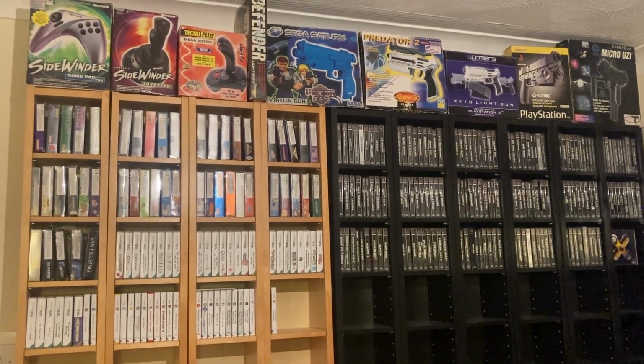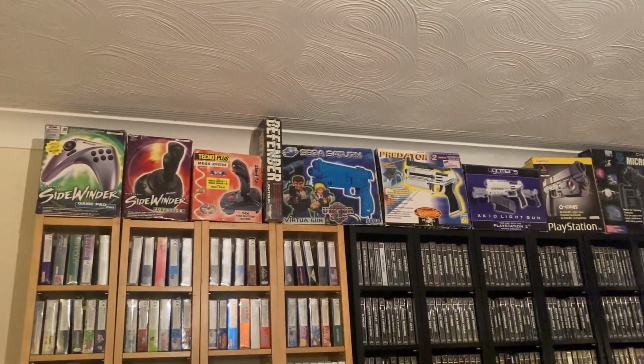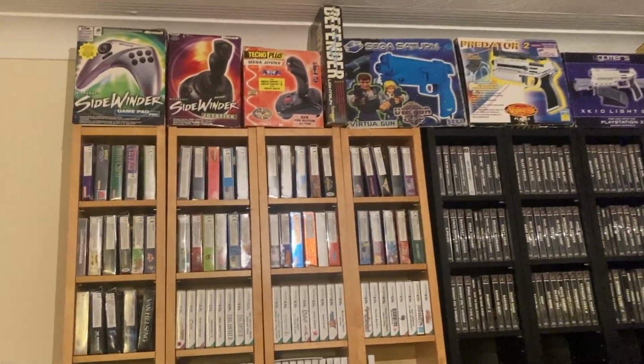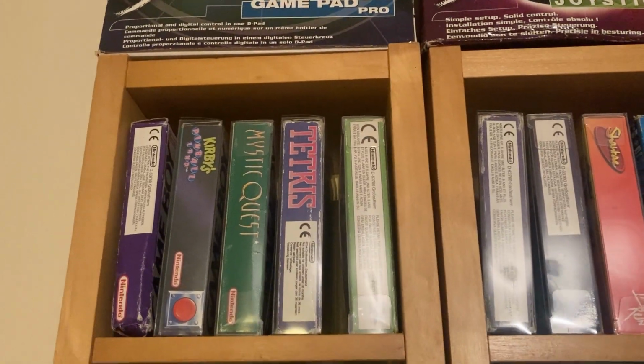Here we have my Game Boy, Game Boy Color, and DS and 3DS stuff here. There's a bunch of controllers on the top there and zappers. I'm a big fan of zappers. That's why I like having a CRT TV. We're going to take a look at the Game Boy games first.